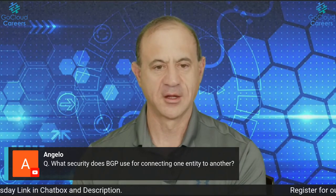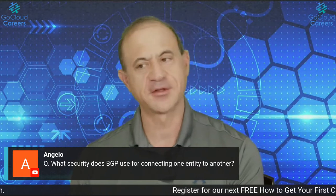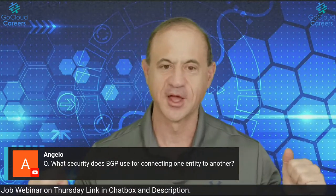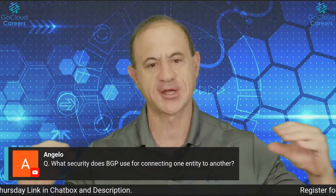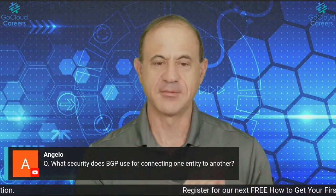Fantastic. What security does BGP use for connecting one entity to the other? Well, for one thing, Angelo, and it's a great question, we can also use authentication, MD5 authentication, which is not the greatest thing, but we can use authentication forms to determine that you are what you say you are. So we've got authentication that we can use to authenticate the peer and the routing updates. Great question there, Angelo.